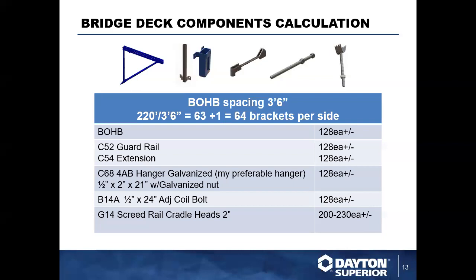So you're also going to need coil bolts. Your B14As, you're going to have 128 of those for this project. And possibly, and it's one of those things that may or may not be on the job site, you may need 200 to 230 cradle heads. Most of the time, the contractor owns the cradle heads, because if the finishing machine goes out, the cradle heads go with it.